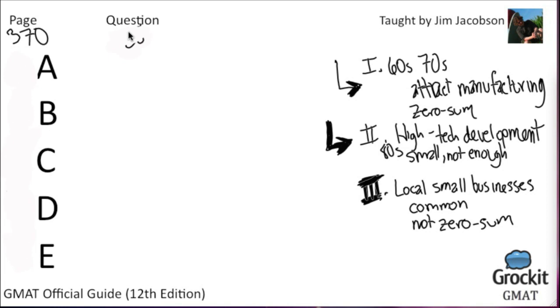Okay. Question number 29. Whoops, I guess I have to erase the page. It's page 371 now. 371.